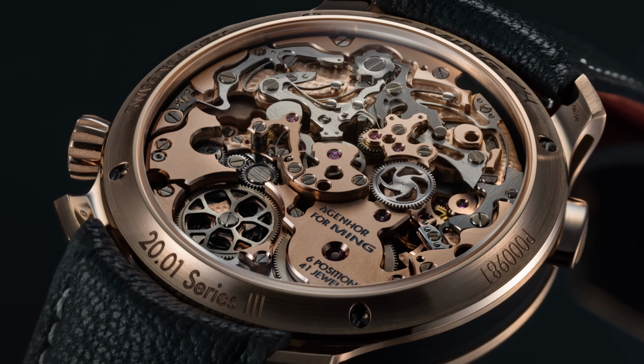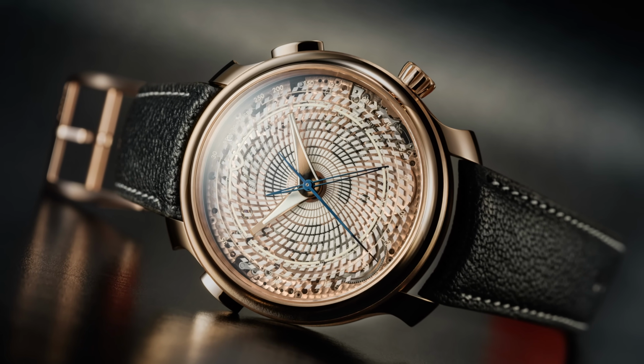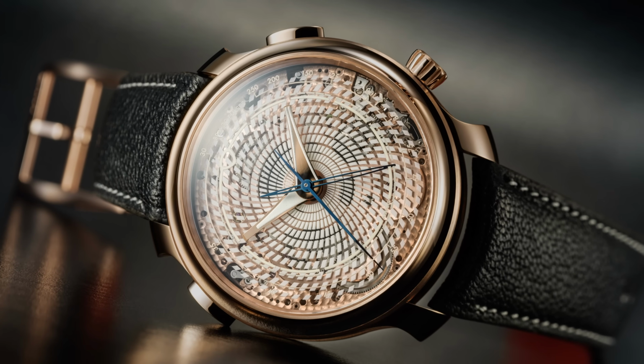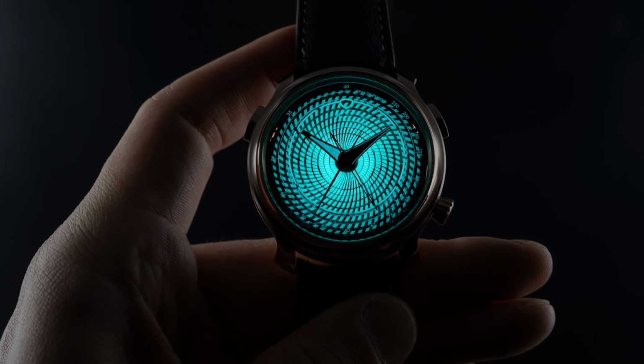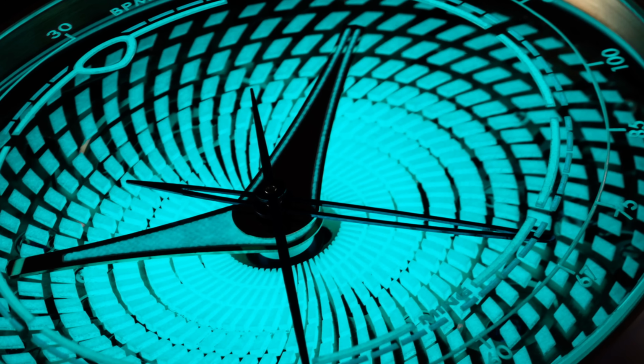For the Series 3, we're at the underwear on the head and 2 pencils up the nose level of insanity, with a glass dial pierced with 600 radially symmetric holes, each one filled with luminous paint. The resulting effect is one of an interstellar plug hole. Forget beer goggles. This is an LSD kaleidoscope.